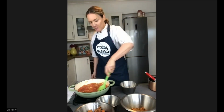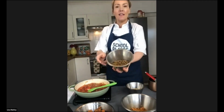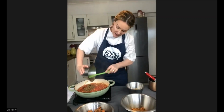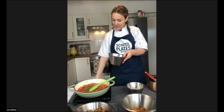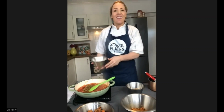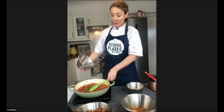Just going to turn this up a little bit. And to that, I'm going to add lentils. So these are from a tin. They're brown lentils, green lentils actually. Again, very good for you, high in fibre, and store cupboard ingredients again, so easy to store, so you can buy in bulk.